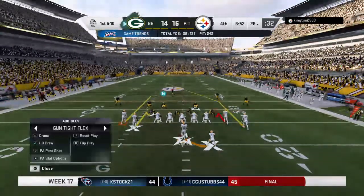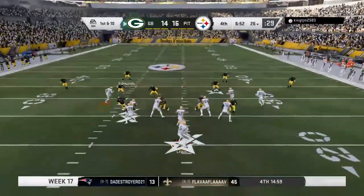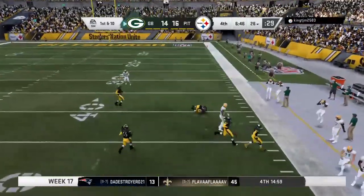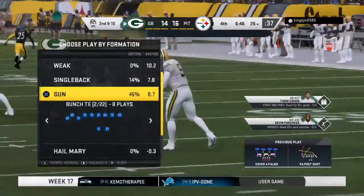The Packer offense ready to get their next drive underway. They go back to the air here after the INT on the last drive. He's going to go deep for Funchess, and he couldn't hang on. Would have been their 4th pick of the game.